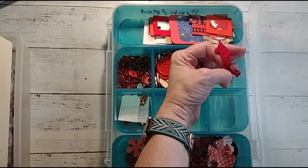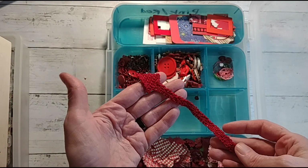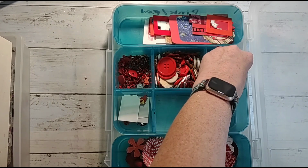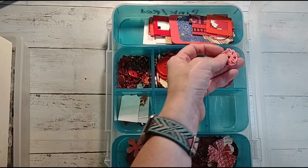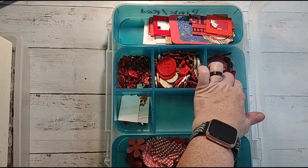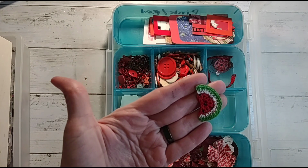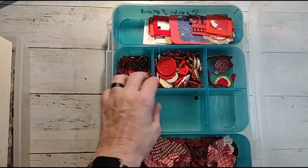And then I have just a few other little random things. Like this is some crocheted pieces that a fellow scrapbooker made me probably 10 years ago and mailed to me. And she has since passed away. But I used a lot of them on my pages.